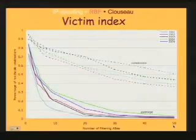And then victim index looks similar. Victim index tells me, for the average victim, how much spoof traffic this victim should receive on average and at the maximum. You see that at the maximum, with 50 filters, the average victim should have its spoof traffic cut down in half. So if someone is doing an attack, the worst case is that 50% of traffic would reach me as the victim. But the average case is that about 5% would reach me.